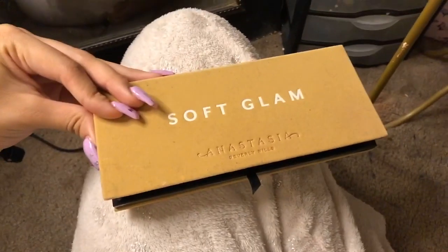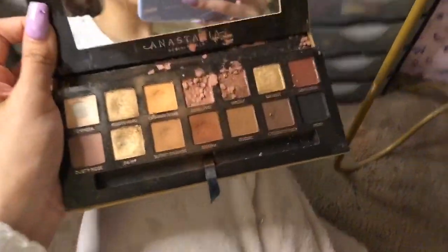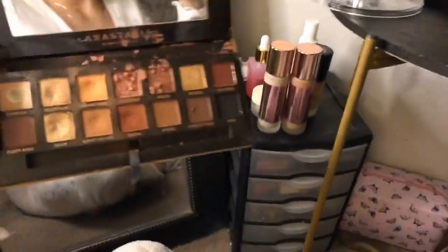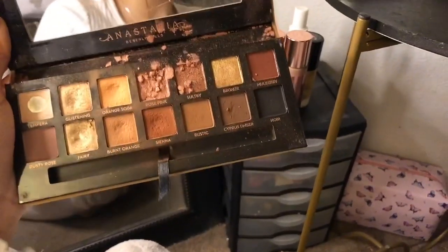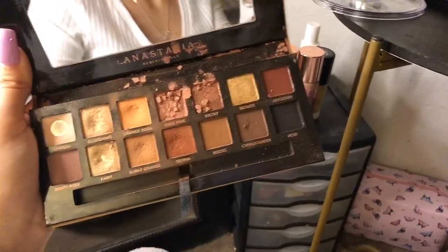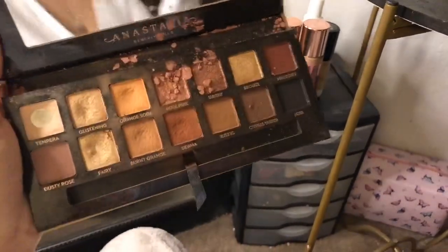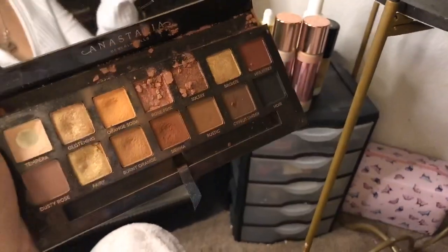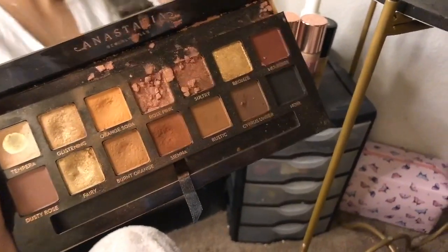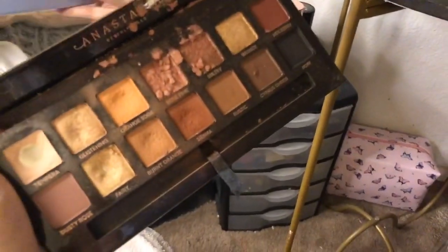So the next palette that I have in there is the Soft Glam palette by Anastasia, and this one is really loved, but it is kind of cracked. I think that the formulas in this type of eyeshadow palette were different, but still very beautiful. I will try and press these pigments again because they are very, very lovely, and I don't know how they got that way. Probably dropped it or something, but it's alright, not too bad.